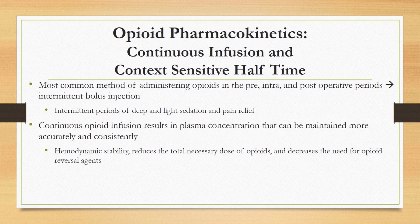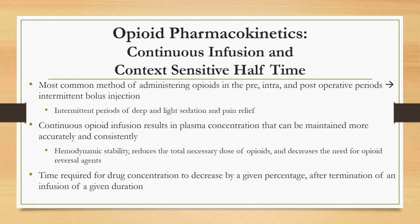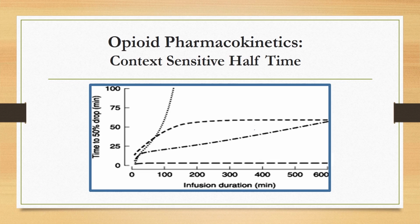When choosing opioid infusion medications, it is important to consider the drug's context-sensitive half-time, which is the time required for the drug concentration to decrease by a given percentage after termination of an infusion of a given duration. Taking context-sensitive half-time into consideration when selecting continuous infusions of opioids allows for rational drug selection based on anticipated infusion duration. Here is the graphical representation of context-sensitive half-time. In this graph, you can see that fentanyl has a much longer context-sensitive half-time than the other mentioned opioids, alfentanil, sufentanil, and remifentanil. This is due mainly to its high lipophilic status.